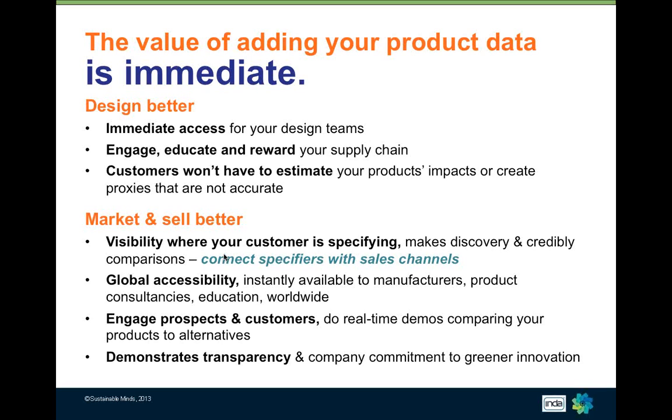But let's talk about now the value of adding your product data to the Sustainable Minds branded data program. And what we'd like to point out is that the value is actually immediate because it allows you to design better, giving immediate access to your design teams with your materials and processes, so you can design better products. You can engage, educate, and reward your supply chain because you're taking their data, adding it to the data set, and ultimately we'll be announcing a program, or we are actually announcing it, where the branded data program becomes the carrot component of the greener supplier engagement program.